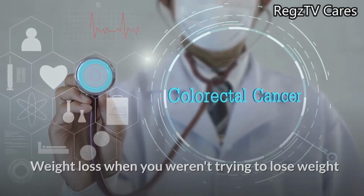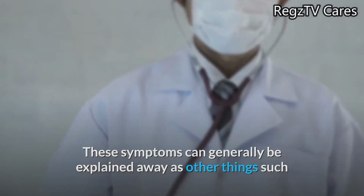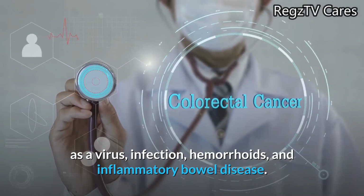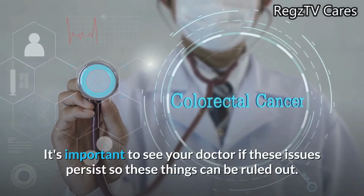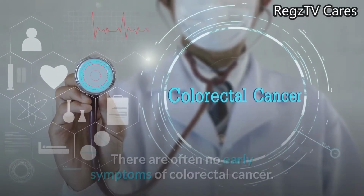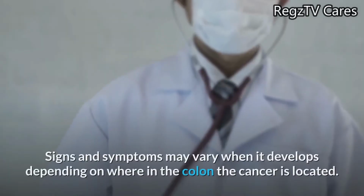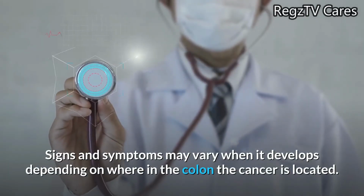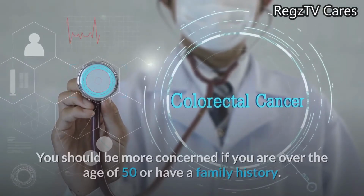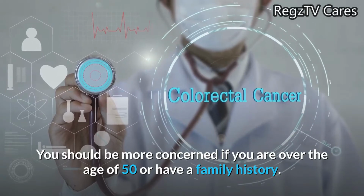Gas or pain of any kind that doesn't go away, weakness and fatigue, weight loss when you weren't trying to lose weight. These symptoms can generally be explained away as other things such as a virus, infection, hemorrhoids, and inflammatory bowel disease. It's important to see your doctor if these issues persist so these things can be ruled out. There are often no early symptoms of colorectal cancer. Signs and symptoms may vary when it develops depending on where in the colon the cancer is located. You should be more concerned if you are over the age of 50 or have a family history.